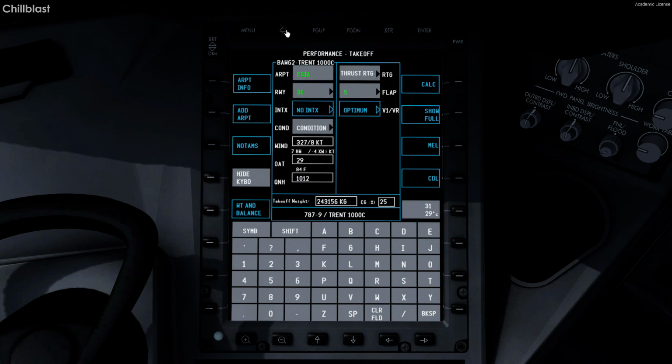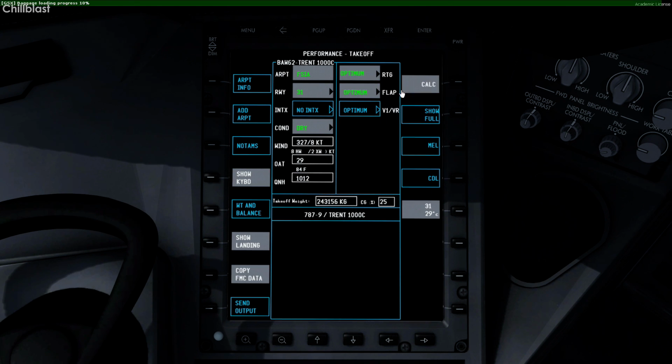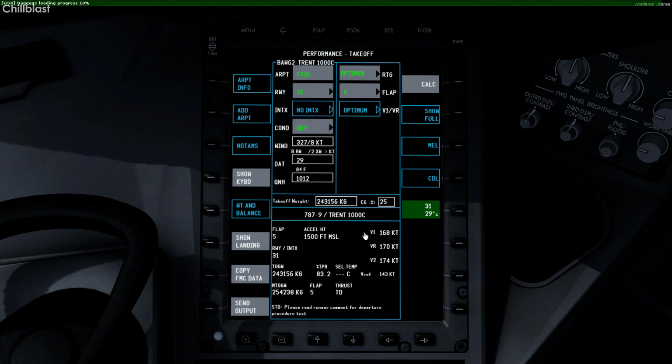Oh god, and that's the wrong one. 3-1. It is dry. It is optimum, and that's optimum calculate. Okay. So it's given us TO flaps 5, no select temp, which is interesting with the V speeds. We are quite heavy though. What if I say like flaps 15? It doesn't like flaps 15 at all.